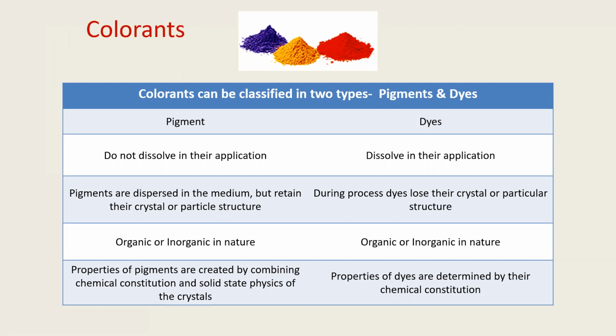I spoke earlier about the differences between pigments and dyes, and the biggest difference is that pigment particles will not dissolve in their end application. They will maintain their crystallinity throughout the process. Conversely, the dyes will dissolve in their application, providing that the proper solvent is used for the solubility parameters.